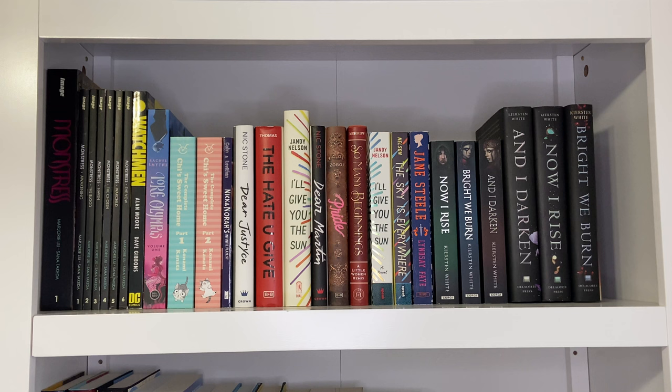Watchmen, Lore Olympus, and the complete Chi's Sweet Home. I do plan on getting the rest of Chi's Sweet Home. I think there's like three or four more parts. And then as Lore Olympus goes on, I'll get that. And obviously as Monstrous goes on, I will continue getting that.